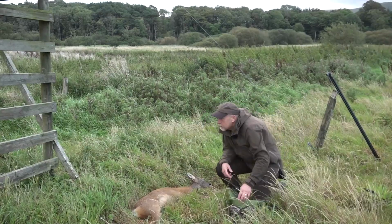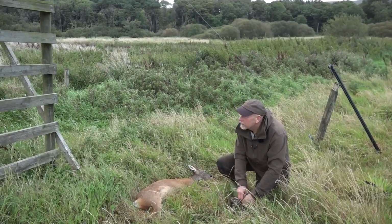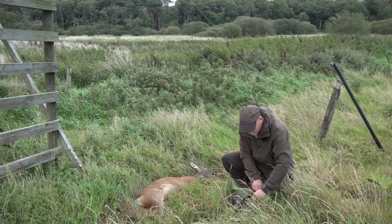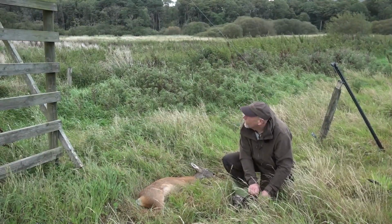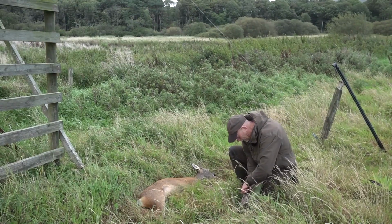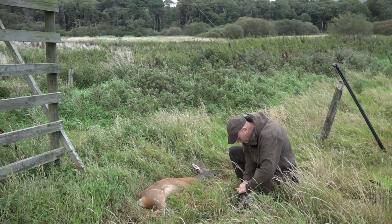Okay, I think in the absence of a fence that's got any height to it or a decent top straining wire, we're going to use the legs off the ladder section off the high seat. So I'm going to do a suspended gralloch.